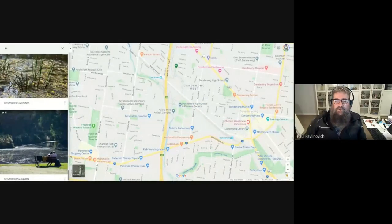Pegman lives down in the bottom right-hand corner. It's a little bit different if you're using your phone. On the phone, the Pegman is done via a layer. He is actually finally back. Yay! He's gone for a year.